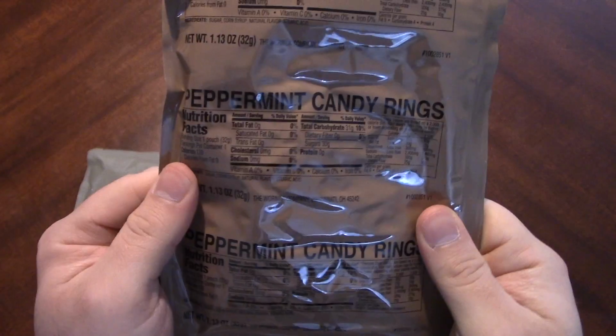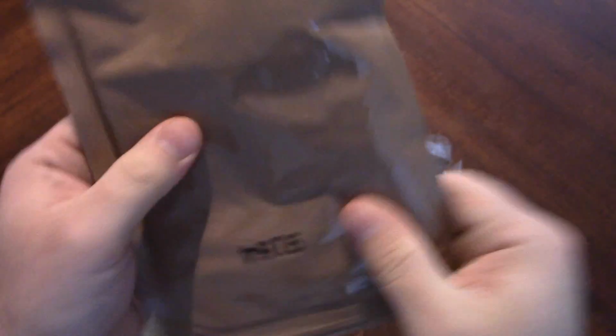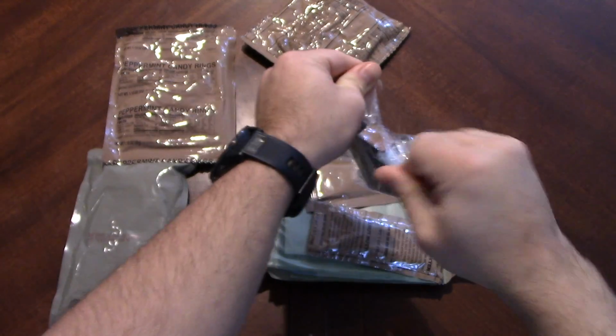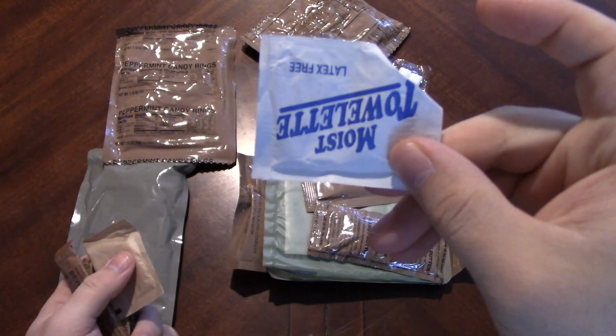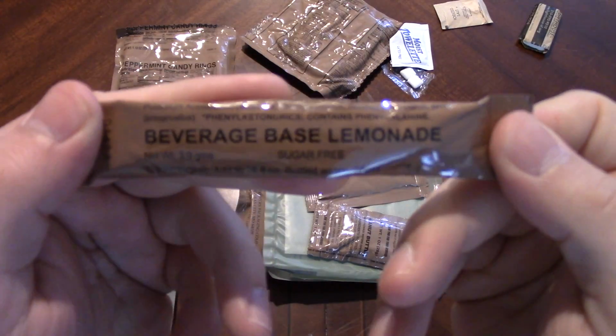Peppermint candy rings. Is this peppermint hard candy? Oh, how disappointing would people be in that? I don't know, we'll see. 164th day of 2019, by the way. Okay, we've got some white wheat snack bread, trans fat free. Seems to be the way we're going with a lot of things, which is good. Here's our accessory pack, which is the type B. Not as much in here, but we got our gum, moist towelette, salt, toilet paper, and lemonade, one of my favorites.